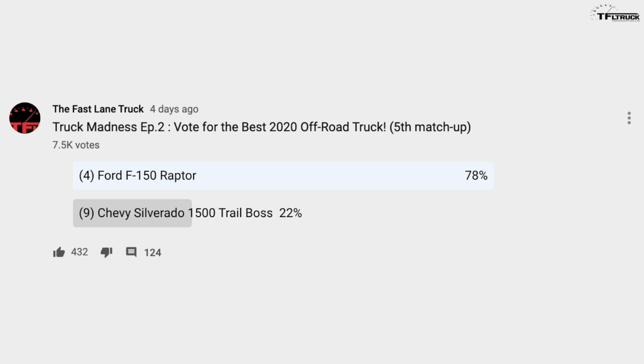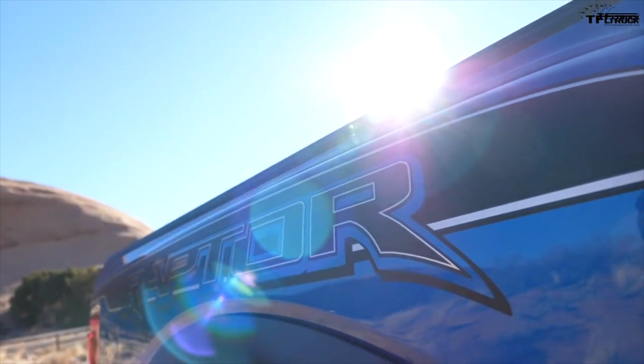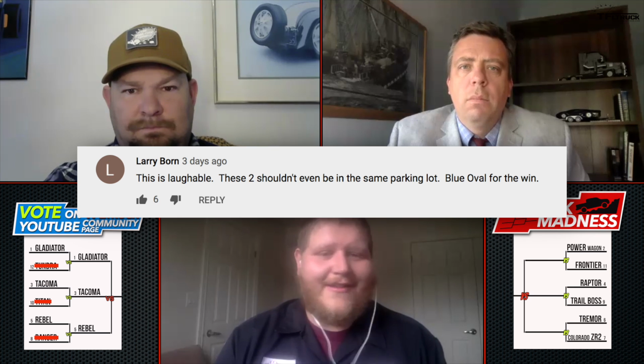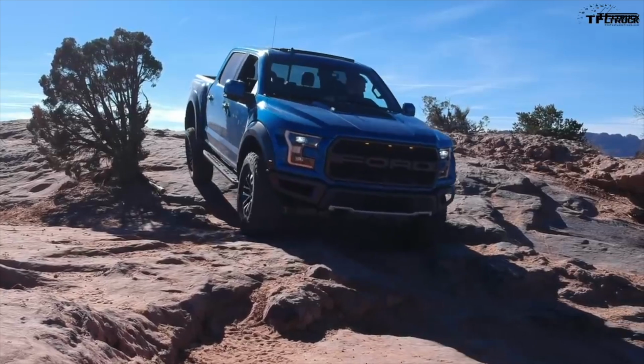Well, I think, again, that's not a huge surprise. I mean, the Raptor is a monster, right? We all love the Raptor. This thing is such a great desert runner. And one of the comments I thought was great was Larry says, "This is just laughable. These two shouldn't even be in the same parking lot. Blue oval for the win." Now, maybe that's a little fanboyish, I know, but you know what? I think it proves that one thing we already know, Ford guys really love their trucks.